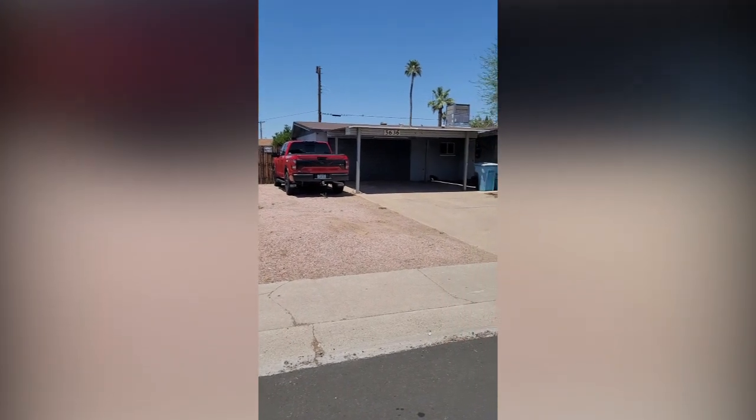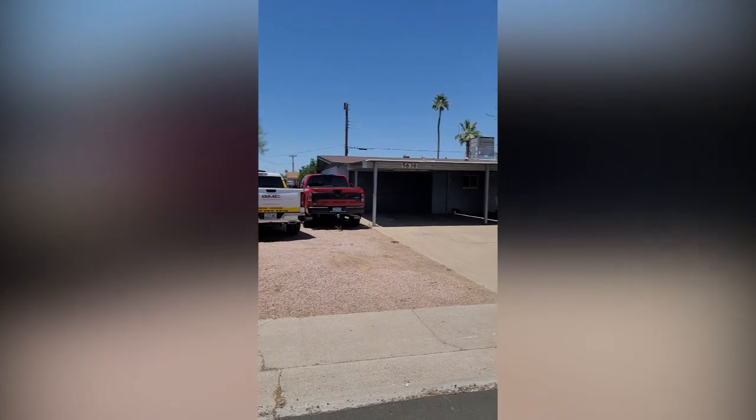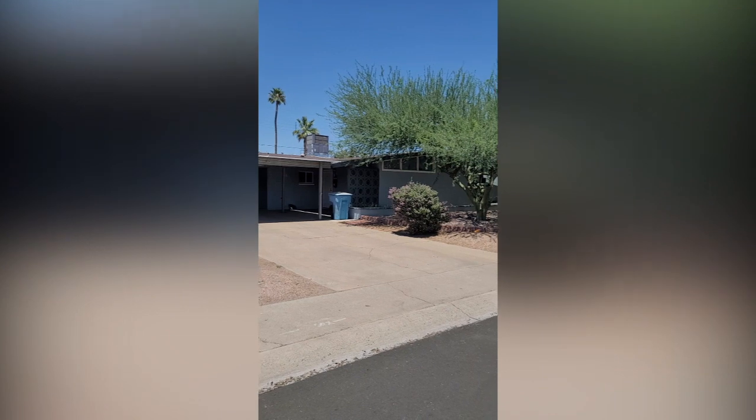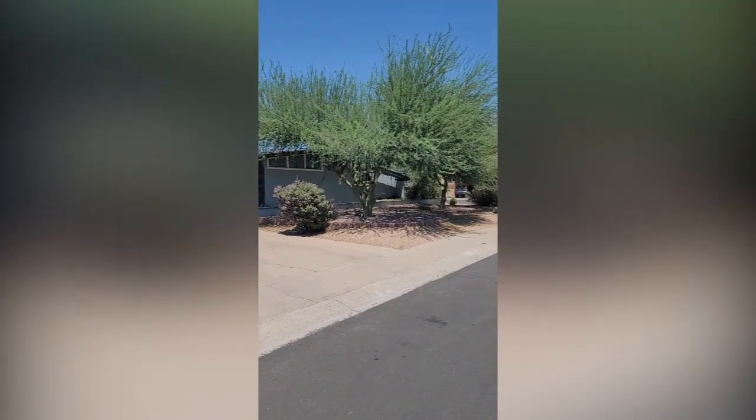Here's another one. Look at this beauty. Look at this beautiful house. It's been maintained beautifully. Again, here's an example of what Maryvale has to offer.